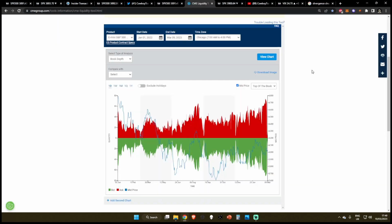Now, if we move on to the liquidity in the market, checking out the book depth for the E-mini futures for the S&P 500, quite recently we just saw this absolutely monumental overextension in liquidity. We saw a huge jump in bids, we saw a huge jump in asks. The last time we saw a parabola run up in terms of the bid and ask spread was right over here. You can see, boom.